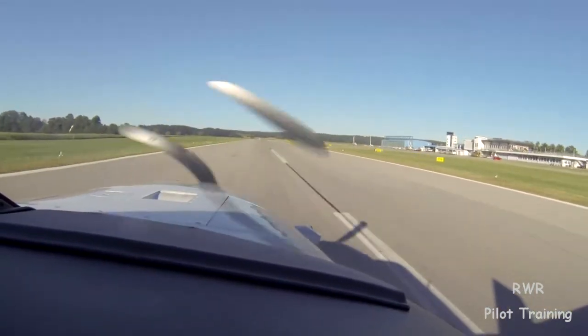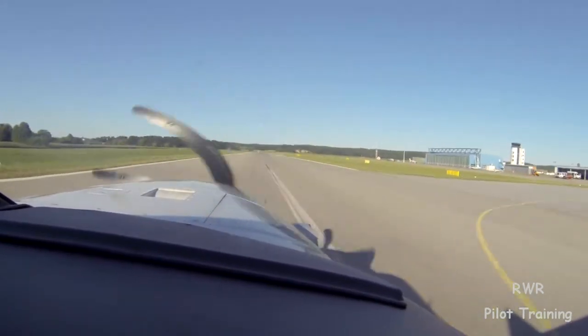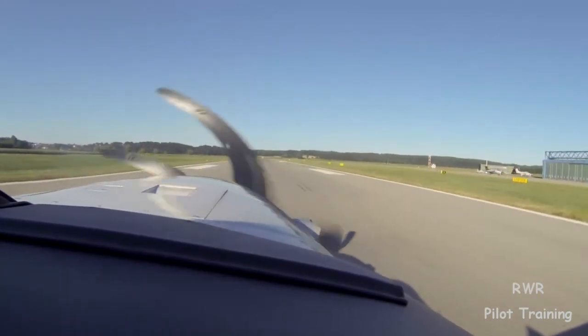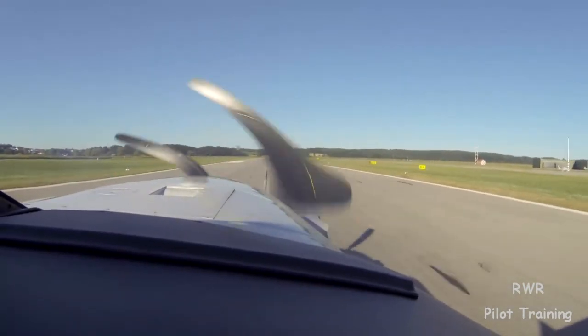Stay in the center and bring the back pressure up to hold the weight on the mains. Feel the difference? All the way back as you slow down to keep the aerodynamic authority working for you. All the way back. That's it. Pretend you're at Oshkosh. All the way back. Good. Nicely done.